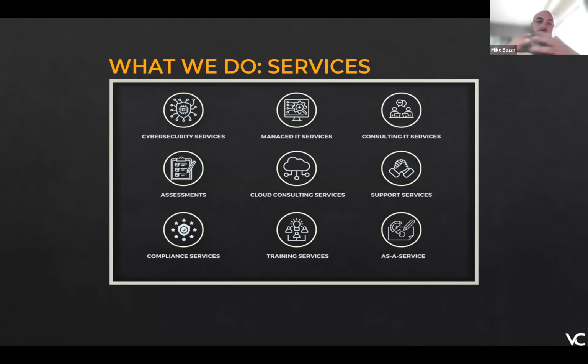So there's a lot of these pieces where we come together in a co-managed environment and help work through those things. And so we do that a lot. But then there's also times where, say, maybe you're a smaller firm, 20, 30, 50 users, you don't have or don't need an in-house IT guy, and we can do soup to nuts, all of the IT, cybersecurity, all those kinds of services.